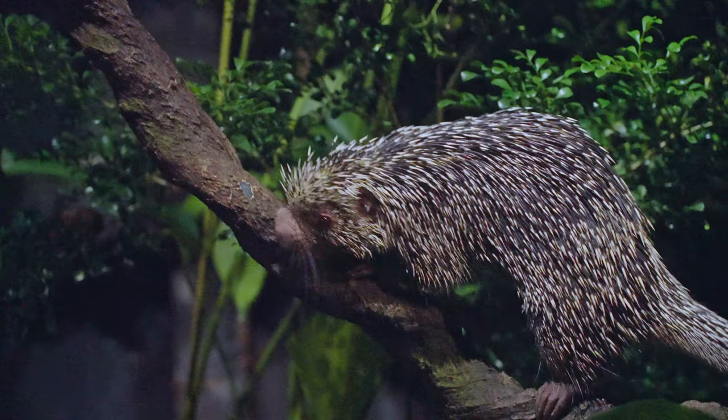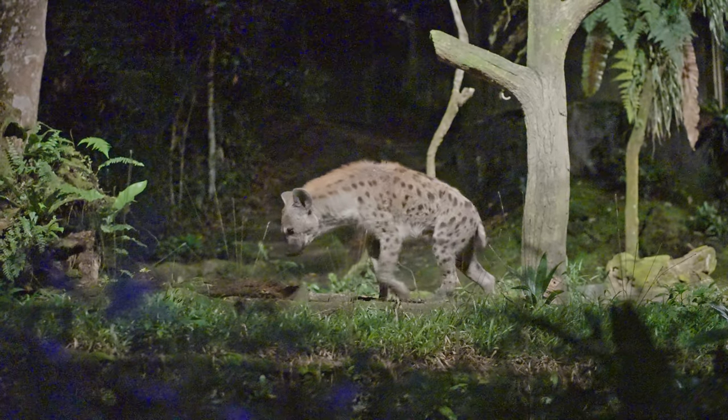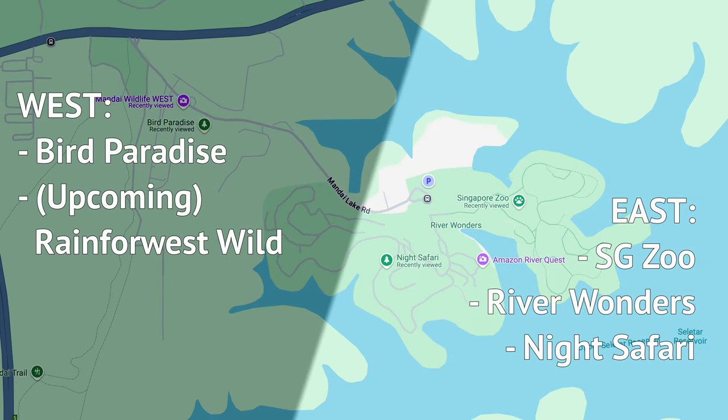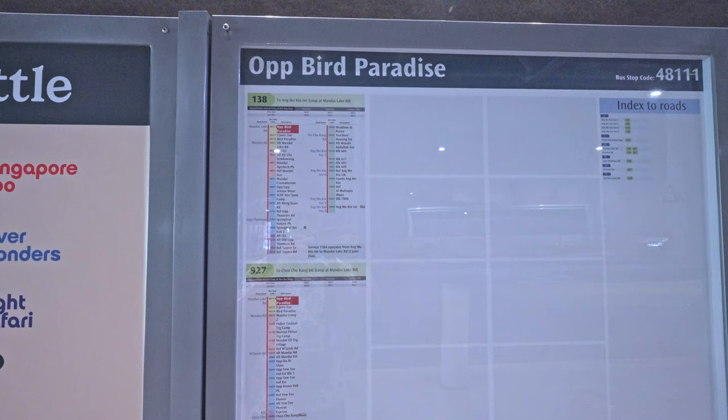And the Night Safari, where you can meet nocturnal animals that you would otherwise completely miss or never want to meet in the middle of the night. There's a fifth one coming in 2025 that focuses on rainforest animals. We'll come back for that. The super important thing that you must know is that Bird Paradise is in Mandai West, while the Singapore Zoo, Night Safari, and the River Wonders is at Mandai East. To get from east to west, you can easily take the free shuttle bus or the public bus.